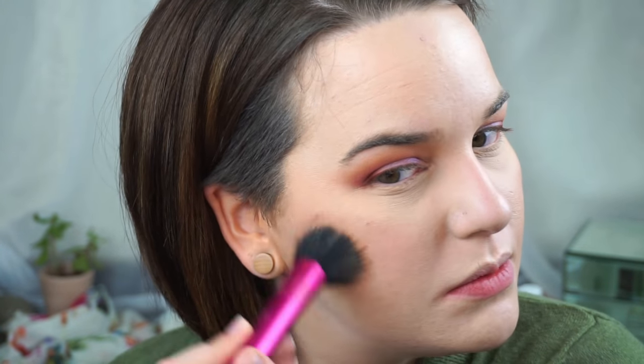I am using for blush Becca Beach Tint in Fig. I'm just dotting it on and then going in with a Real Techniques stipple blush and blending it out.